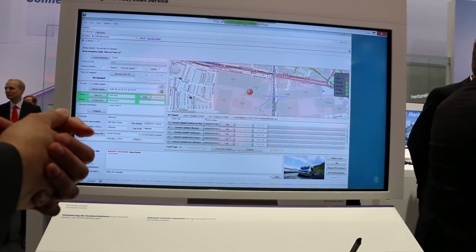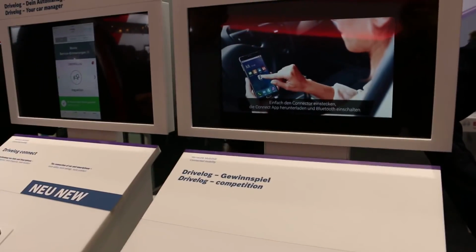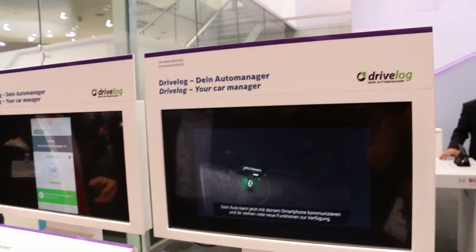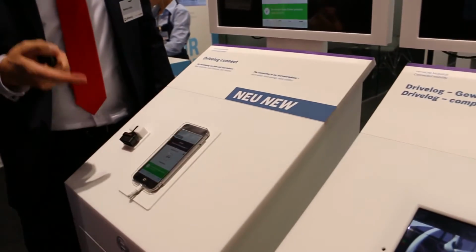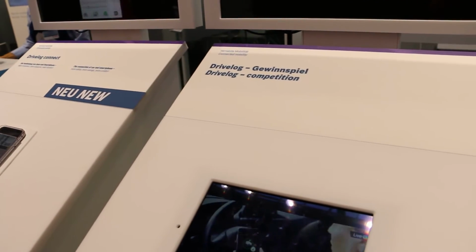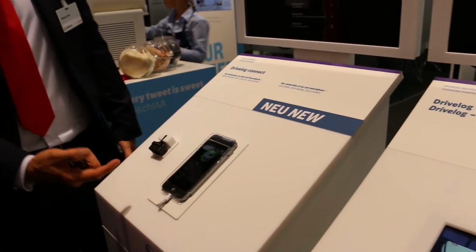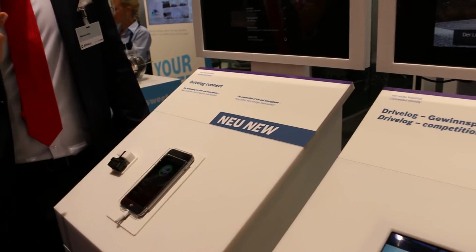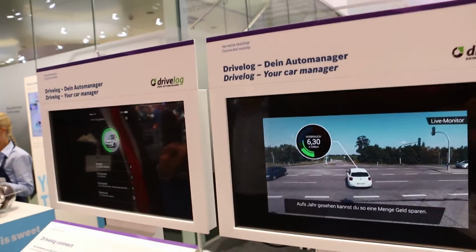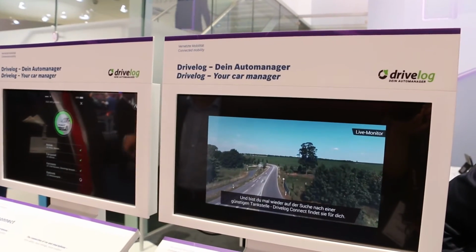What is the driver log and your car manager? Exactly, your car manager. We have a new hardware, the DriveLog Connector. It's for every car from 2005 for the OBD2 port. It's in every car. You just plug it in and it's connected via Bluetooth with your iOS or Android phone. Just plug and play. We have pictures from every car so that you find this OBD2 port.